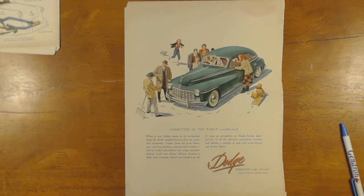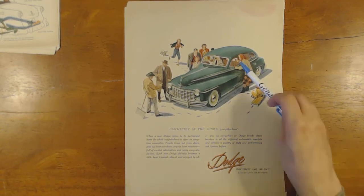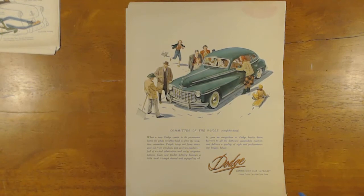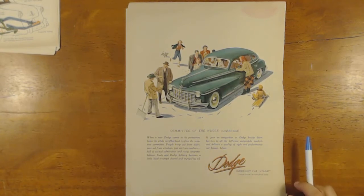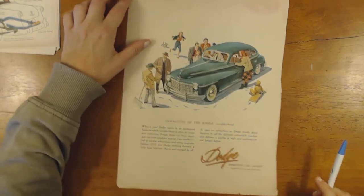Nice Christmas scene there. Well, I say Christmas because there's packages in the back, but it looks like there was almost a catastrophe there with the footprints so close to the front of the car. Nice picture.